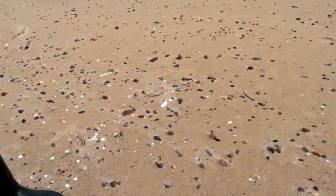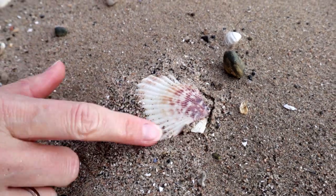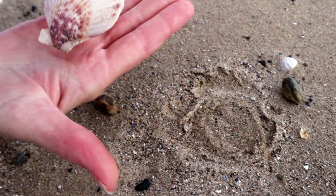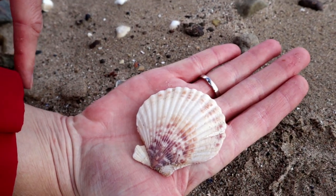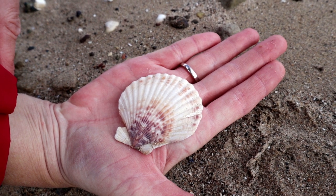I hope it's whole. It's kind of half partially covered in sand. Yeah, it's really nice. Shall we see if it's whole? Yep. That looks pretty good to me. Aha. That's lovely. It is, isn't it? It's like from a picture book.